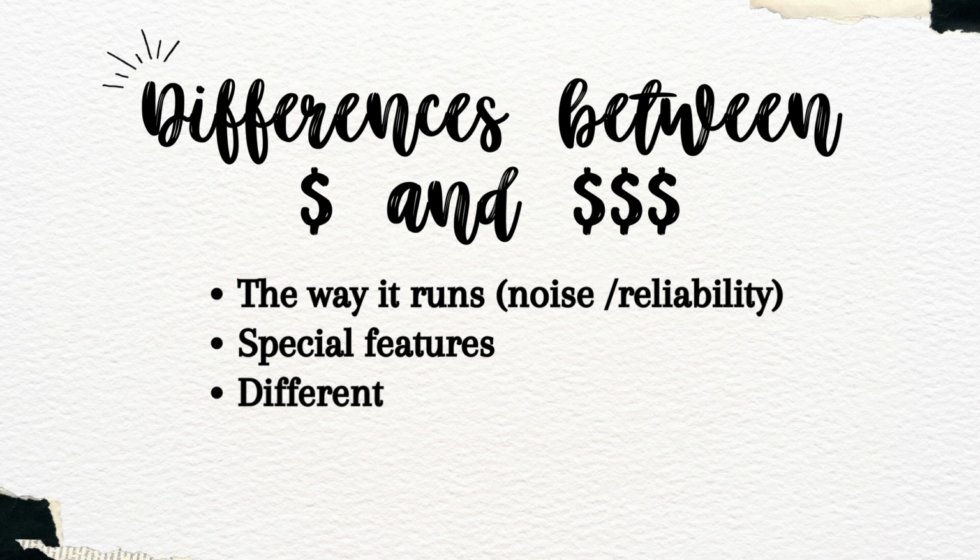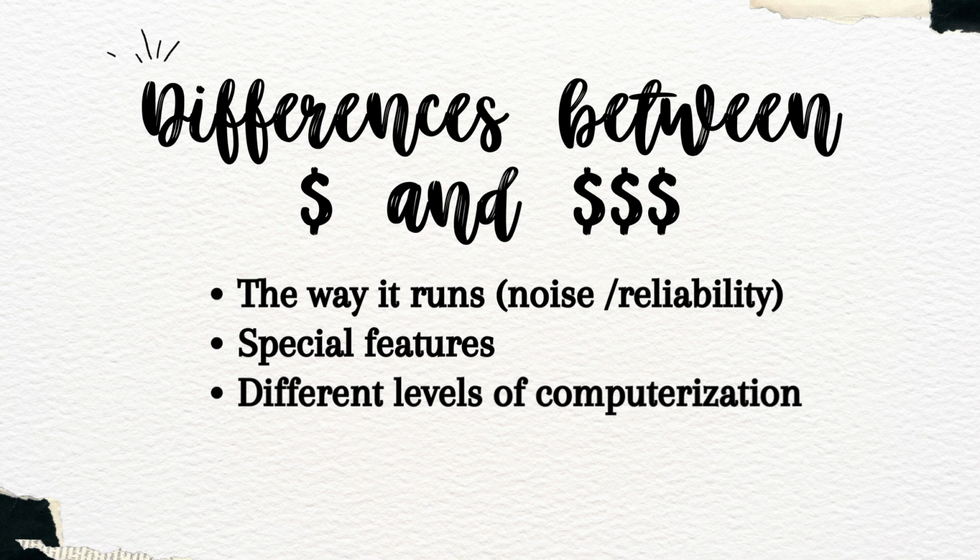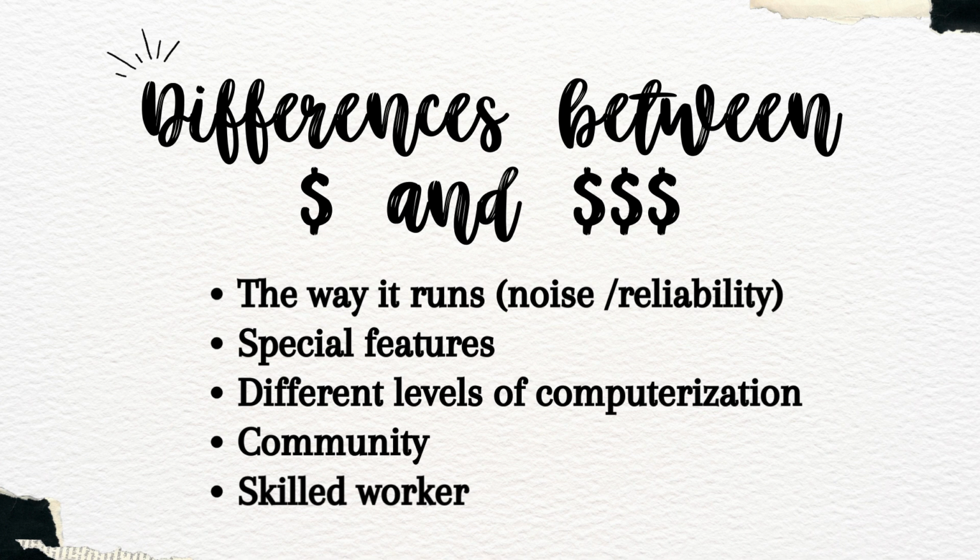Higher-end machines also tend to have at least some level of computerization. Some of them have full-on tablets connected to the machine, so that can really jack up the price. It can be easier to get help with higher-end machines, with built-in communities online, a big fan base maybe. Plus there are more skilled workers to help fix your machine or provide routine maintenance. So there are several things to consider when you are setting your budget here.